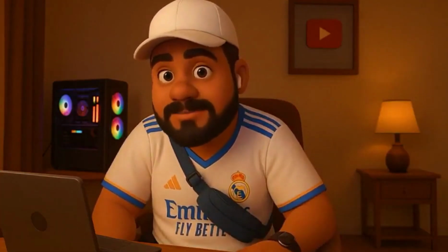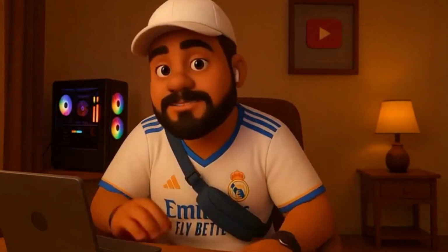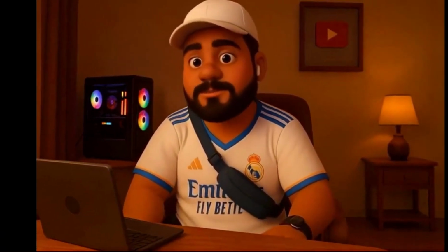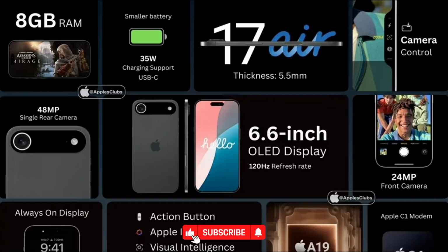So now that we've seen what it offers, is the iPhone 17 Air actually worth getting? Here's what I love about it. It's gorgeous, no question. Probably the best looking iPhone Apple's made so far. It's fast. With the A19 Pro and 12 gigabytes of RAM, this thing is built to fly. And that display? Big, bright, and buttery smooth thanks to ProMotion.